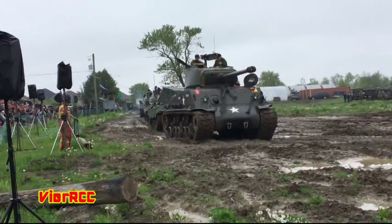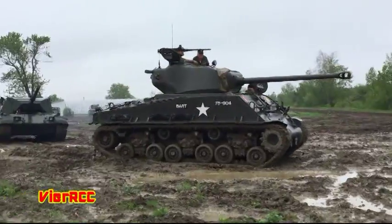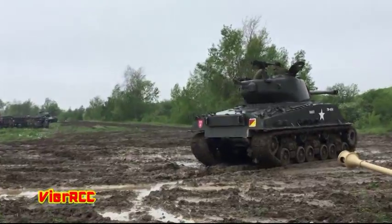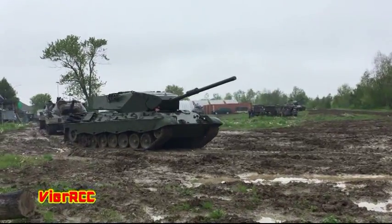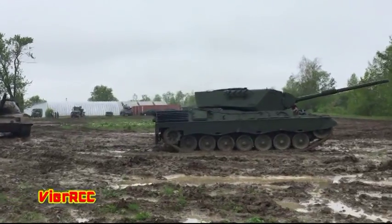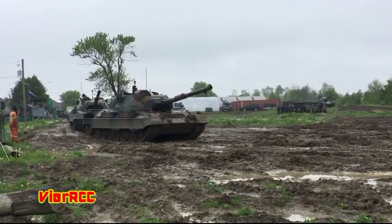Next, we actually have a Leopard main battle tank. That is an early Canadian version behind the Sherman there. That is called a Leopard C1. That was the very first version of the Leopard tank that the Canadian Armed Forces had. And behind that, we have two Leopard 1A5s. It was one of the later versions of the Leopard 1 tank. These are actually Belgian Leopards that the museum just acquired at Christmas, believe it or not. And the Belgian Leopard tanks, those are the ones that our premium ticket holders today will be getting a ride in if they haven't already.